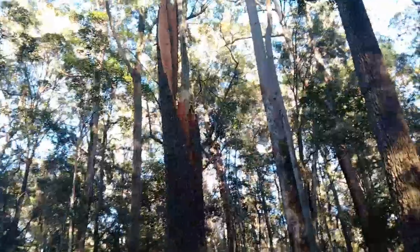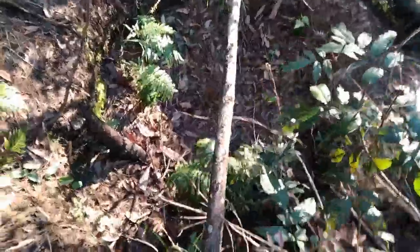That tree looks like it's been struck by lightning too. Yeah, it does. Not long ago by the look of it. This is all split from up there. Could well possibly be lightning. Oh, look at that. That's cool. So yeah, look, another pit right there.